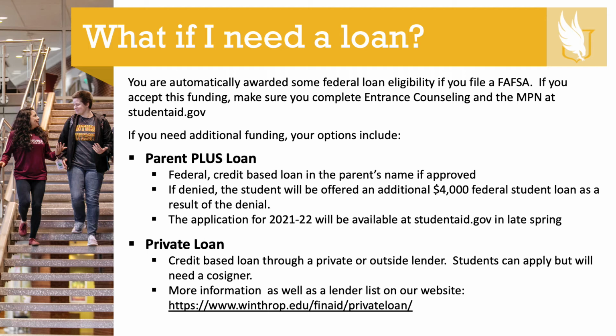Private loans are credit-based educational loans that are offered through banks or other private lenders. Students can apply for private loans, but most will likely need a cosigner to be approved. It's also an option for parents, other relatives, or anyone who wants to borrow a loan on the student's behalf to apply for a private loan. While we can't recommend one lender over the other, we do have a lender list on our website that could be helpful if you're interested in pursuing a private loan.